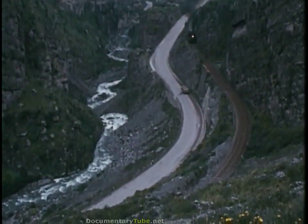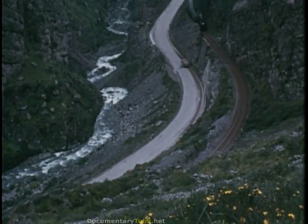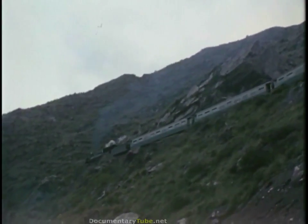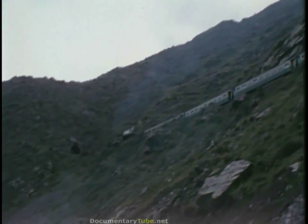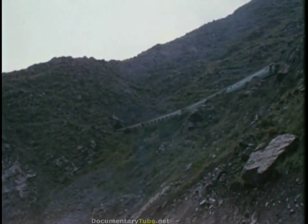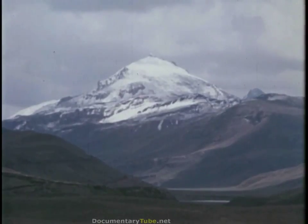The trip begins with a spectacular train ride up the Rimac Valley through the Andes. This mountain route is an achievement in railroad engineering. It is the highest standard gauge railroad in the world and noted for its numerous tunnels and reverse switchbacks. The train reaches an elevation of almost 16,000 feet at Ticlio. Surrounding peaks soar another 6,000 feet higher.